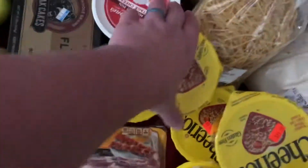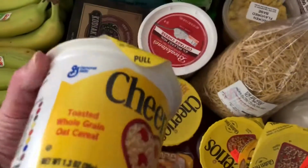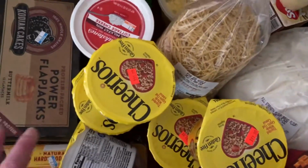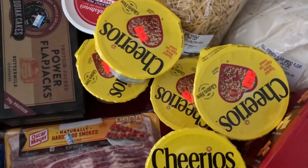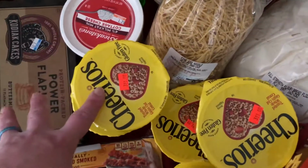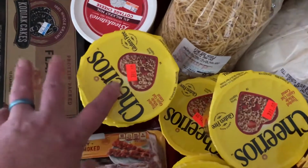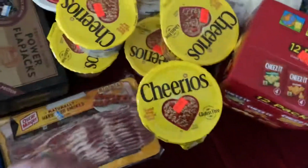My kids are not big cereal eaters, so these cups are always a good buy for me, because the bags end up going to waste because they just don't eat it as fast. My kids could go 6 months without touching a bowl of cereal. And so these, while they are more wasteful in terms of individual packaging, as far as for me, they're a good deal. And three for a dollar is actually very good.